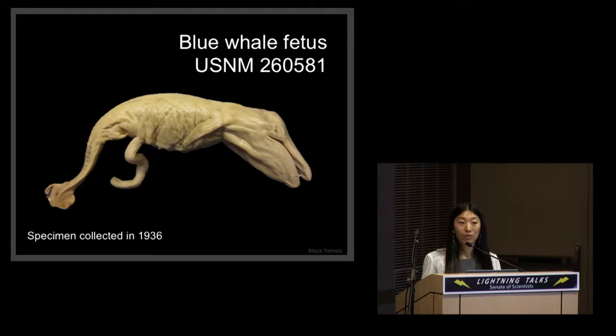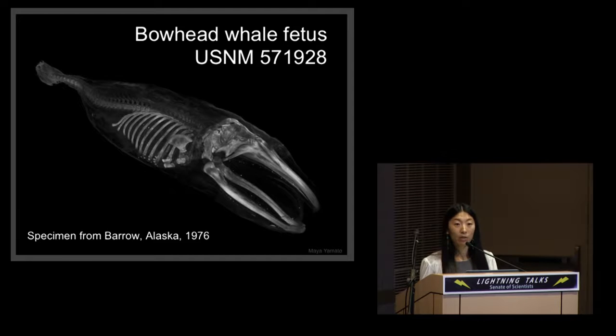And in addition to the recent stranded collections, we also have old specimens from back in the whaling days. This is a blue whale fetus that was collected in 1936, and it's been sitting in an alcohol jar ever since. And we haven't really done much with it because these are very rare, irreplaceable specimens, and we haven't wanted to do any destructive sampling. But thanks to modern biomedical imaging techniques, we're able to look at these specimens in depth without destroying them.